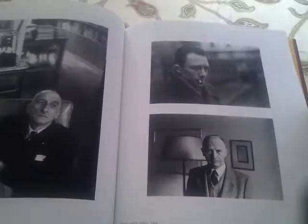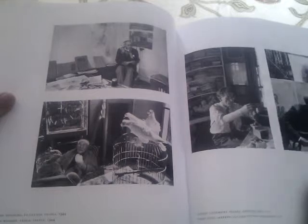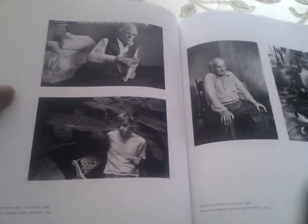Let me see if I can find the portraits, because here we go, portraits. These are some of his more famous photographs as well. See if you find ones that I really like. Here we go. There's a famous one of Matisse. William Faulkner there. Truman Capote there. Robert Flaherty. Yeah, just amazing photographs.